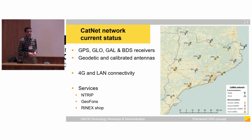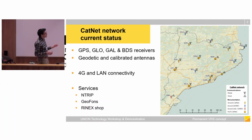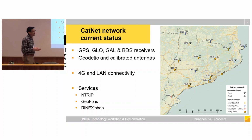Just briefly, because for sure most of you already know the CatNet network, but just to give you a brief idea of the current status of the network: all stations in the CatNet network are already tracking GPS, GLONASS, Galileo, and Beidou constellations with receivers with full capabilities. All stations have geodetic and individually calibrated antennas mounted on them. Most of them are connected through 4G with ICGC facilities, but in some of them we already have LAN connectivity.